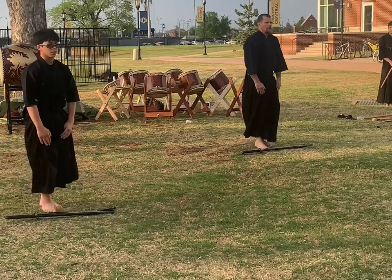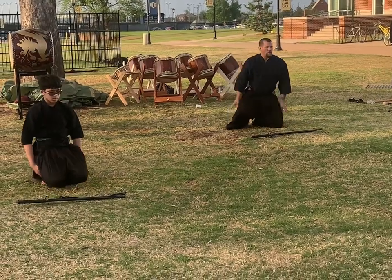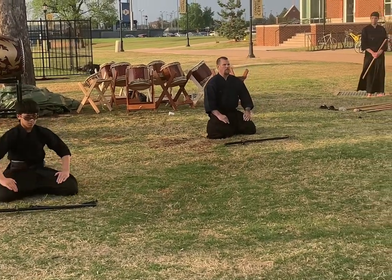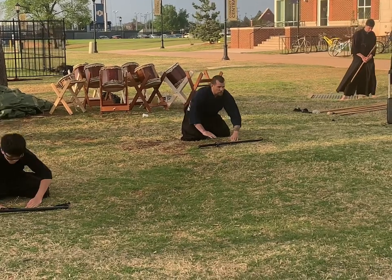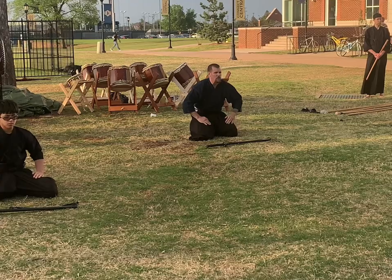This is the ritualistic bowing out of the sword. So when you finish, this is the closing. Kind of show respect to your sword and the training.